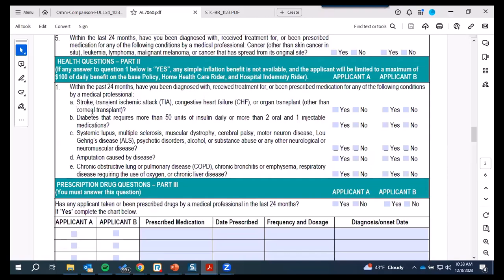Because look at these conditions. Even these, I won't read them all to you, but pretty major conditions. How many people do you know that had an amputation caused by a disease, for example? Same thing with strokes. A lot of people have had strokes, but not very many that you're going to be talking to, right? Same thing with diabetics, 50 units of insulin. Some people have it. That's probably one of the most common ones that you'll see as far as a limiting factor out here.